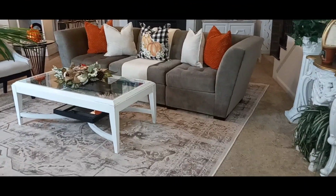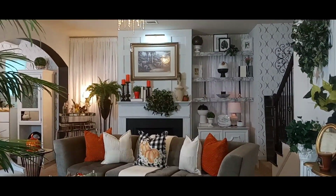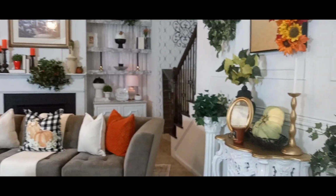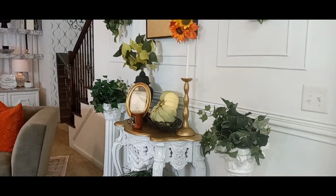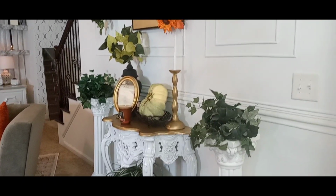Okay, here is my living room all completed and decorated for fall. I really like how it turned out. You'll notice some of the pieces are changed out, like over here during the decorating part of the video, I shared and showed where I had the ginger jars there. I did use those for my dining room centerpiece.